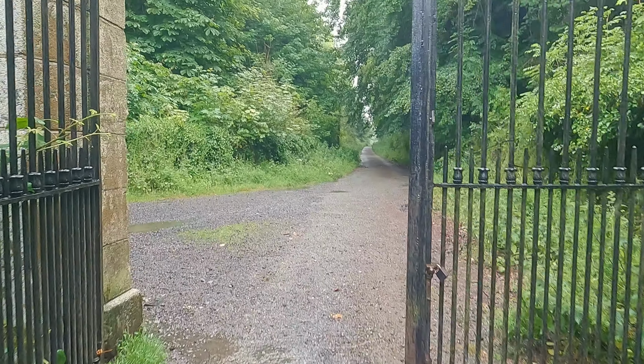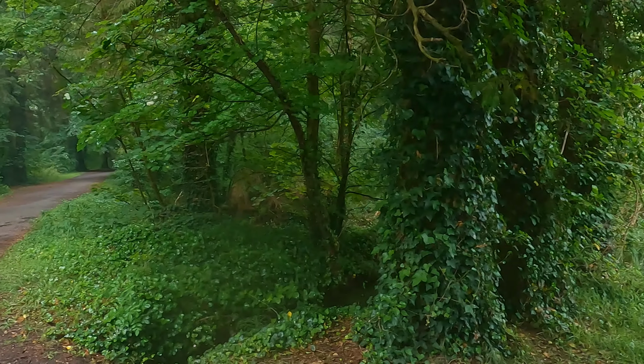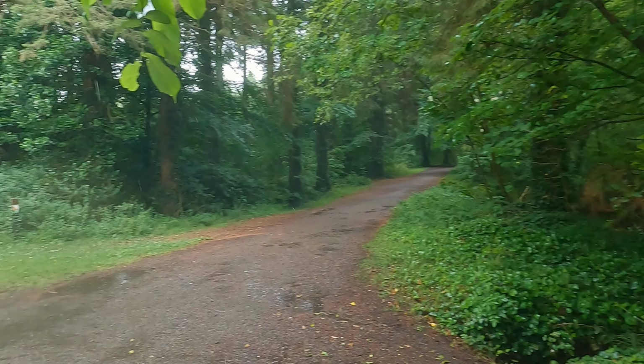And I'll just check out what's on the other side. That just looks like a long trail off. And there's a bit of a wall there. And a car, I can't guarantee that'll be there on the day. And I'm getting soaked, so I'm going to probably call it at that there.